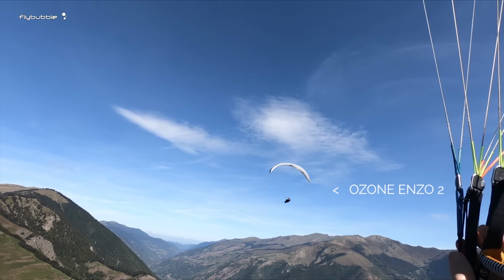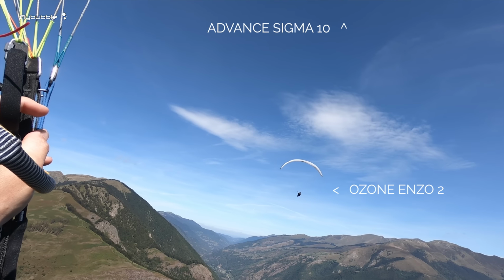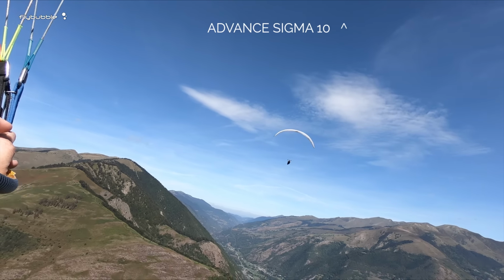Look at the difference here. I'm on glide and Kerry's using a bit of bar and his glide just stays flat. He just comes past me.